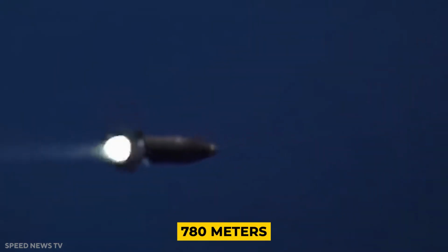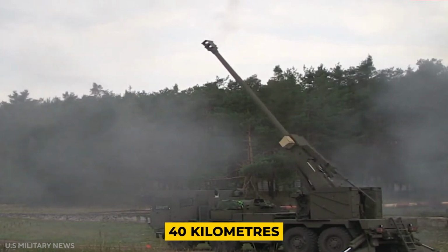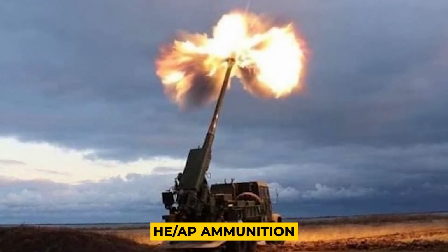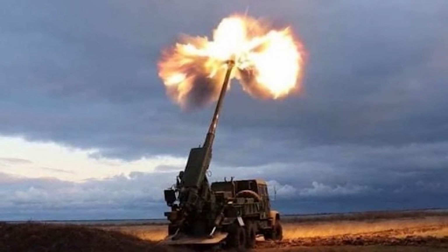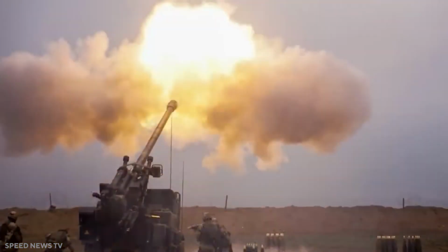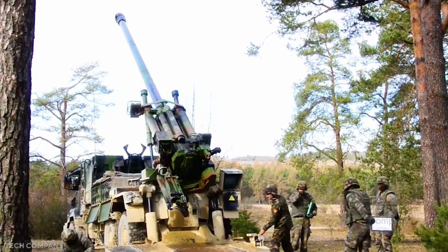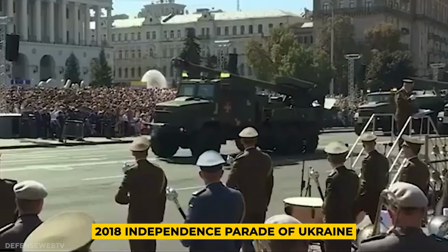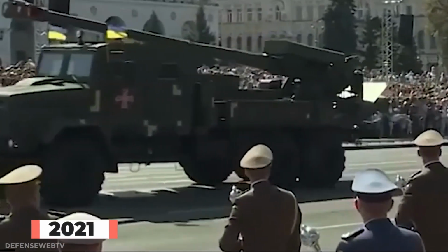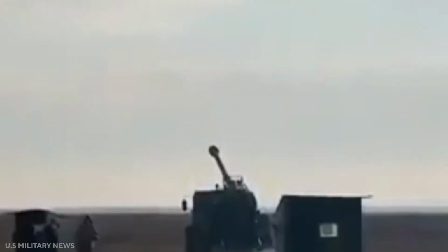The 2S22 Bohdana also boasts a minimum range of 780 meters and an impressive range of 40 kilometers. It uses HEAP ammunition to achieve this range, while the range can be increased to 50 kilometers with a rocket-assisted projectile. It has an average rate of fire of 6 shells per minute. The howitzer was brought out to the public for the first time during the 2018 Independence Parade of Ukraine, and then tests were conducted in 2021. Here are some of the specifics of the howitzer and what makes it special.